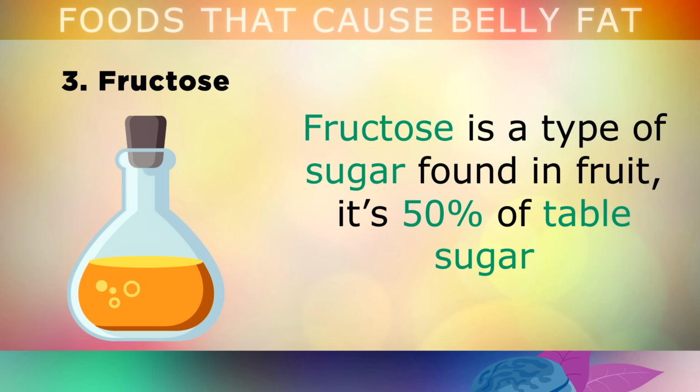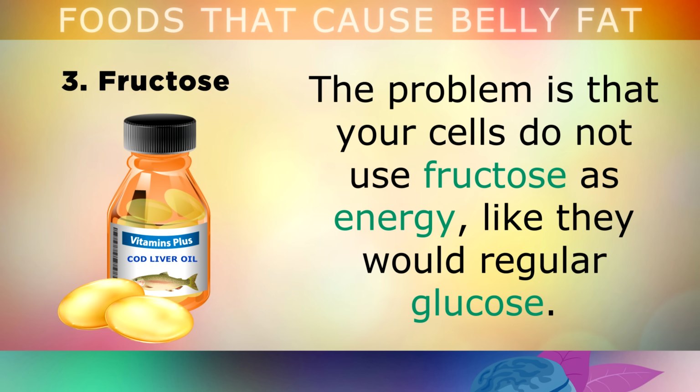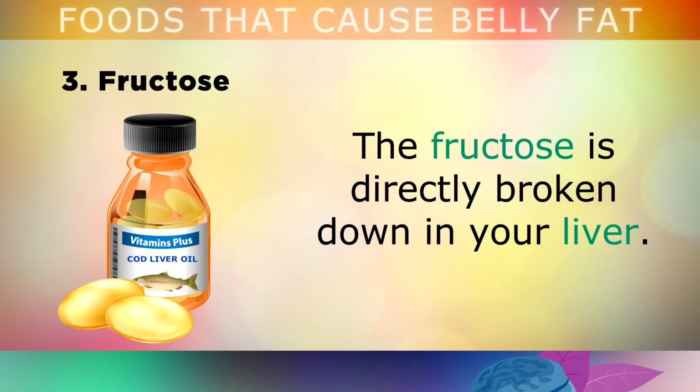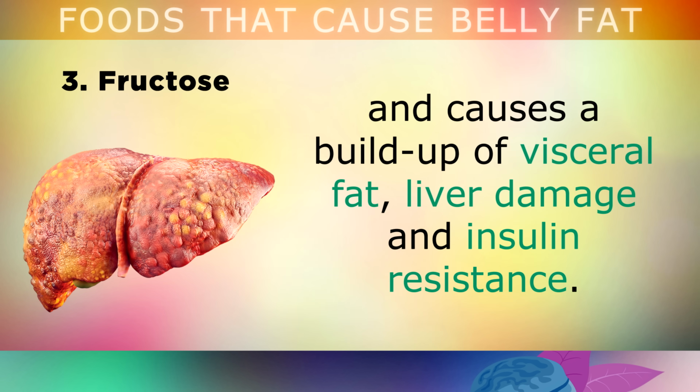Number 3 may surprise you, it's fructose. Fructose is a type of sugar found in fruit. It's 50% of table sugar, and it's also part of agave nectar and high fructose corn syrup. The problem is that your cells do not use fructose as energy like they would regular glucose. The fructose is directly broken down in your liver, and as 80% of packaged foods contain high fructose corn syrup, this overwhelms your liver and causes a buildup of visceral fat, liver damage, and insulin resistance.